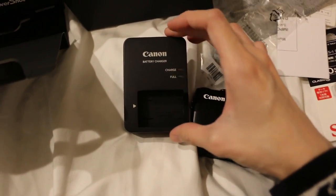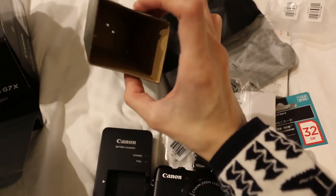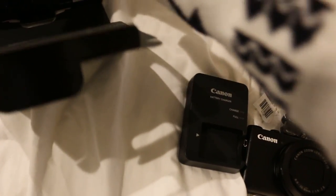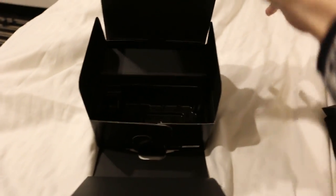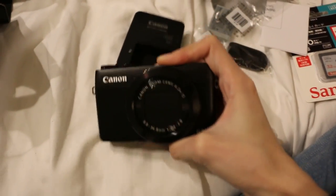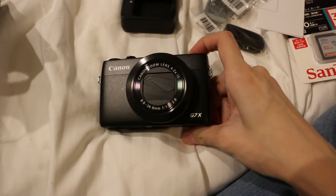I like Canon. I think I never had any bad experience with Canon, so I like to stick with what I like. So that's all out from the box. I still cannot express how happy I am. I think I'm gonna carry this around starting literally now and be able to actually capture better vlog footage.